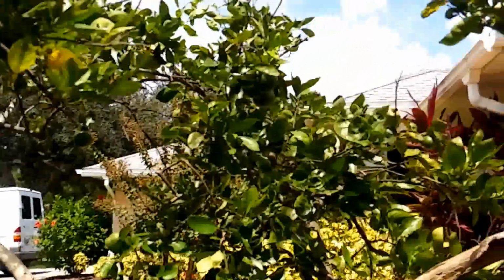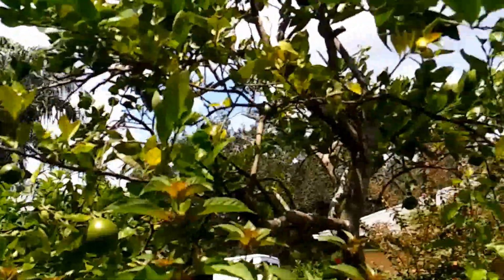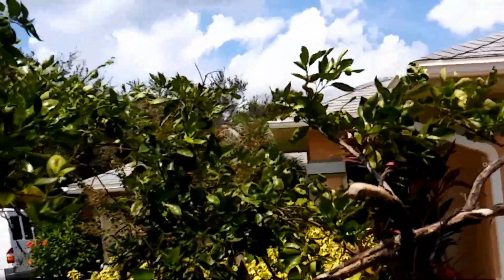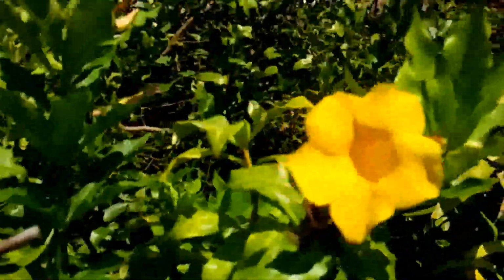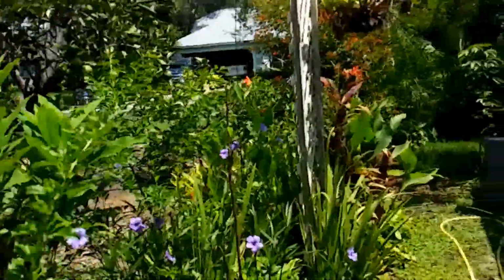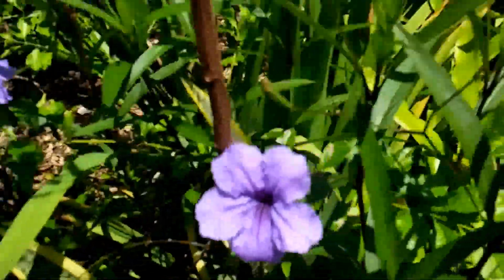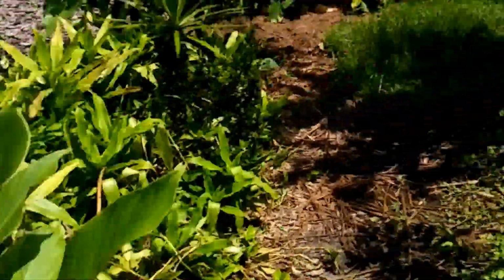Got Mr. Butterfly back out here again. Putting on a show, quite a show. I think he likes the camera. It'd be nice if we had some birds out here. This is Alamanda right here. It's kind of a nice color. Try to get all the colors of the rainbow out here. We got a little bit of rain.